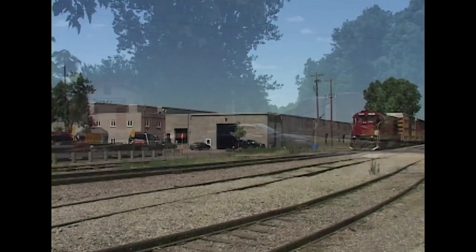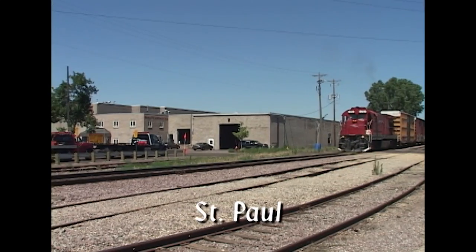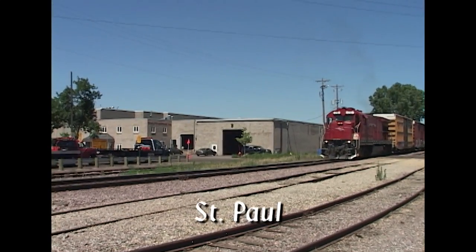On another day, we catch the train as it prepares to cross over the diamonds at Park Junction in St. Paul.